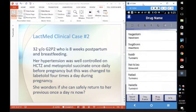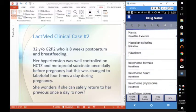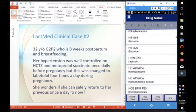Don, what do you think about her? She's taking her labetalol 4 times a day. You don't need to do it 4 times a day. Once you get to a critical dose, it could be BID. So we would have to know the dosage, but then be able to decrease the total daily dosing regimen.